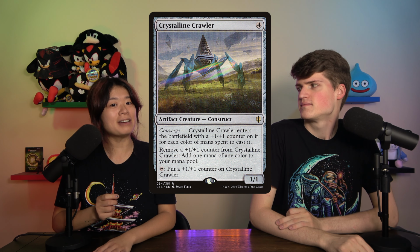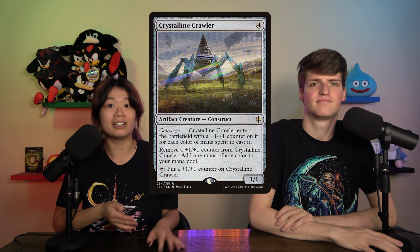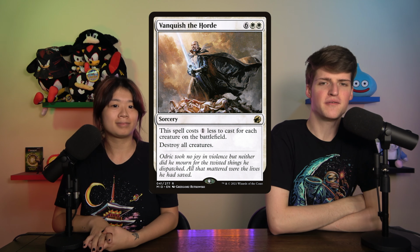Yeah, the fact that you don't have to tap it to remove a counter too is super nice. So if you have 10 stacked on there, you can just remove a bunch and get the mana you need for the next spell. Yeah, and you can just use it right away. Super, super strong. Let's go to Vanquish the Horde.